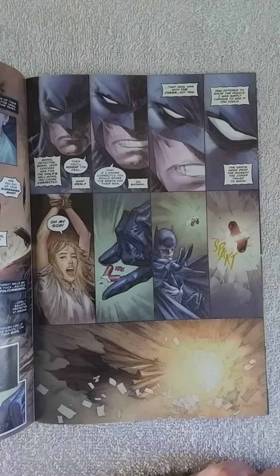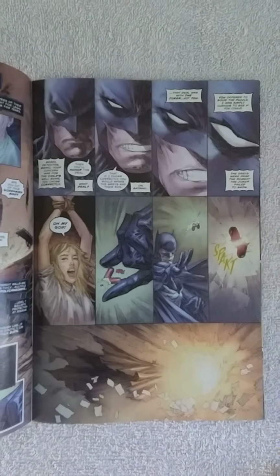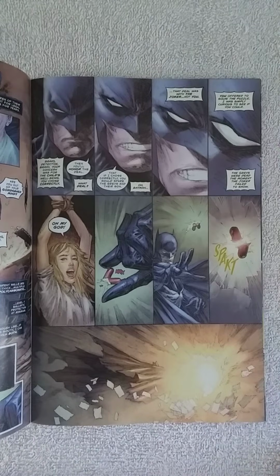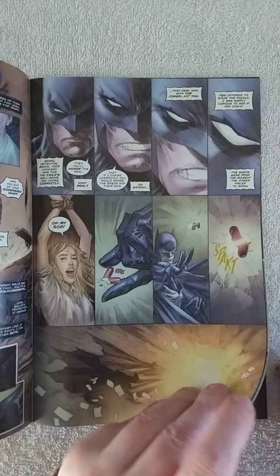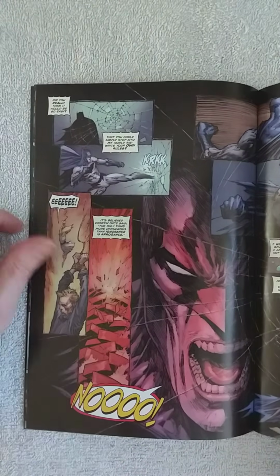So then he pulls something out of his bat belt. Finally, we see something like this, except for the usual batarangs and stuff. We need more stuff from the belts woven into comics. I like that. So it's basically some kind of explosive. So he wants to blow open this cage that he is in. But yeah, it's thicker than he has thought.